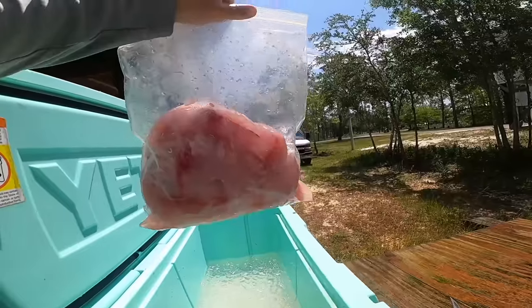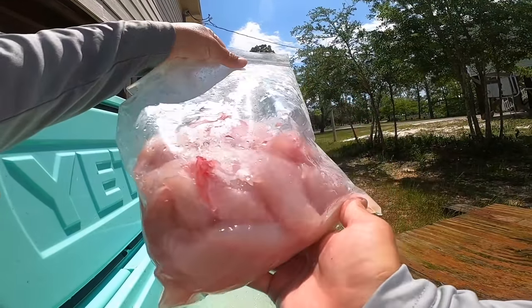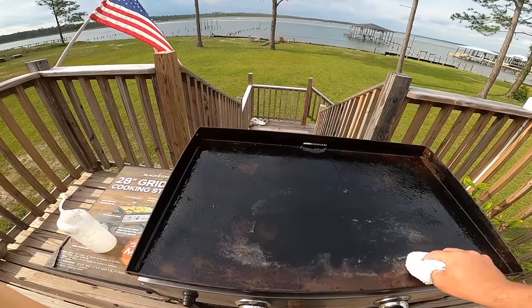That's a hefty bag of fish. So I kind of remember which ones were which. I know the trigger fish is pretty obvious. So if you know me well, you know I love cooking outside.